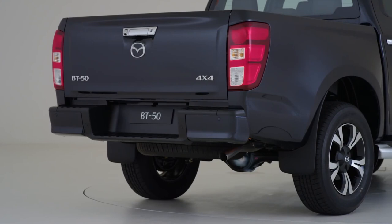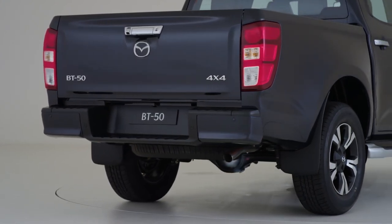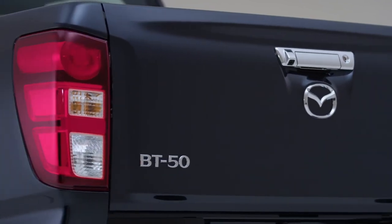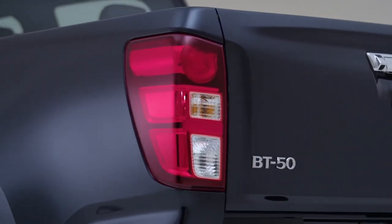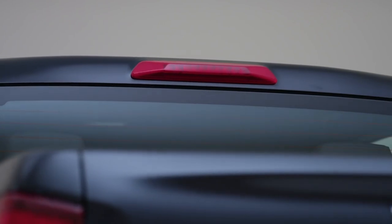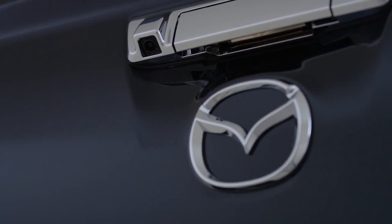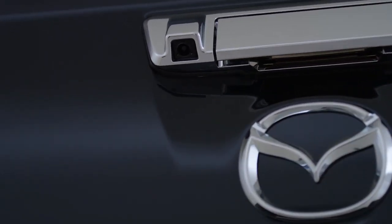Well, I think we're all eager to start the journey with it, Alistair. Well, there's not too long to wait now until customers will be able to get their hands on it. We've got a progressive front end packing a tough and capable engine that can produce 140 kilowatts and 450 newton meters of torque. And we have a rear tray that's got ample room for work and play.